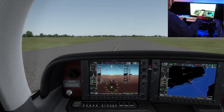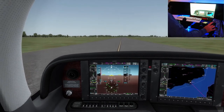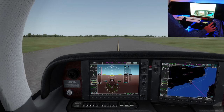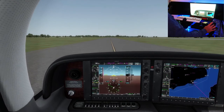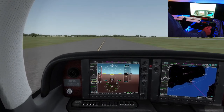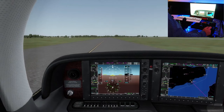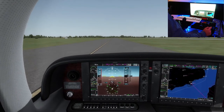That's our full takeoff checklist. So anyway, we'll go with that. This thing is really, as I keep saying, quite tricky to taxi. It really does not mess around.